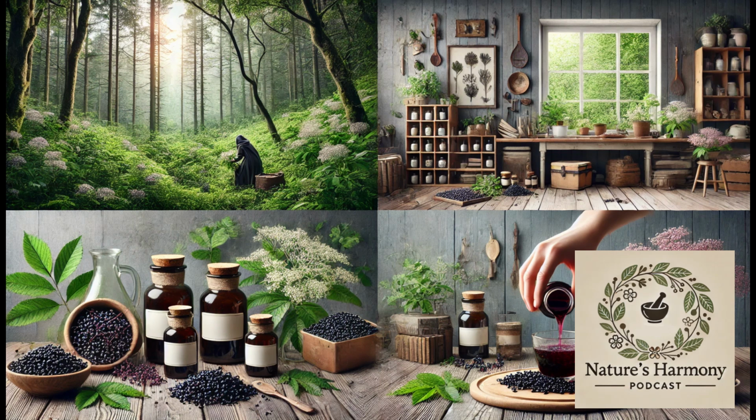Elder is also fantastic for supporting lung health. It works on both upper and lower respiratory tracts, helping with conditions like sinusitis, pneumonia, and bronchitis. Plus, it helps loosen mucus and clear congestion.